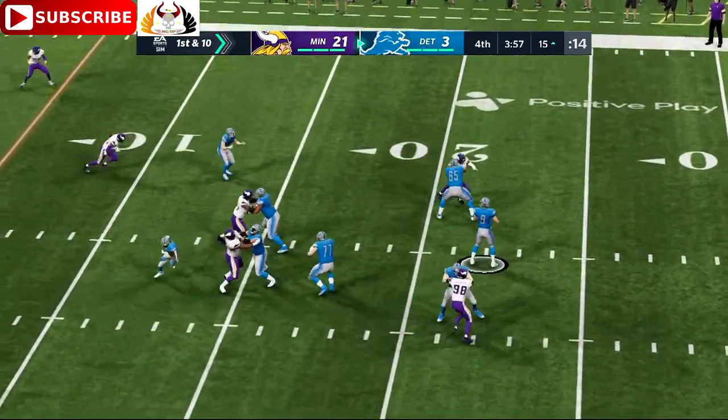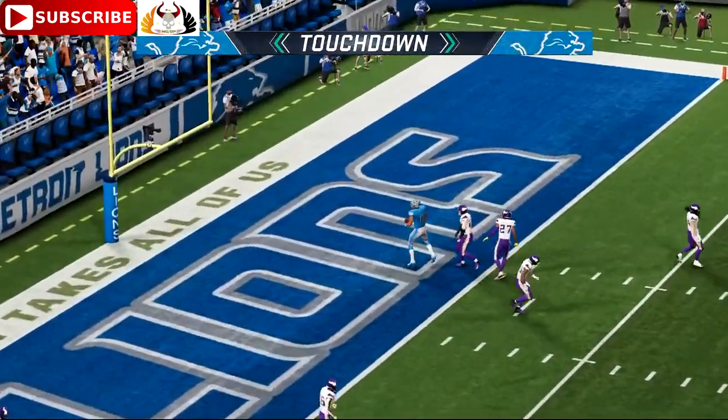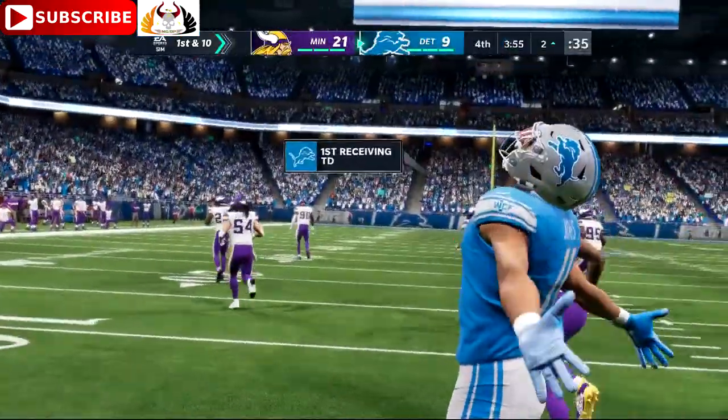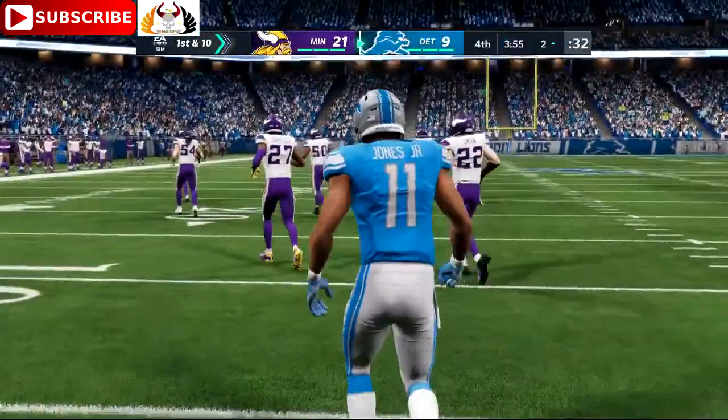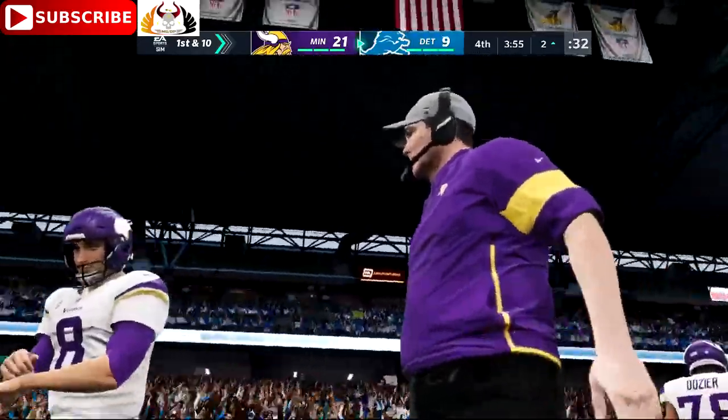From the red zone now, Stafford. And he has his receiver. That's Jones. Lions touchdown. Marvin Jones there to make the grab. And the Lions are able to cut into this lead.